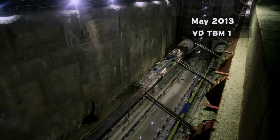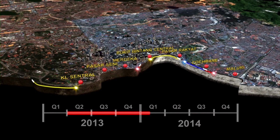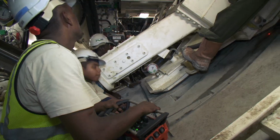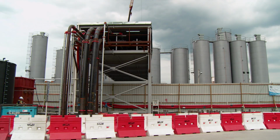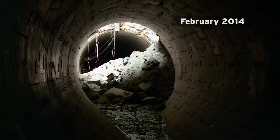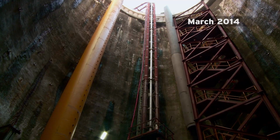The first TBM mined from Cochrane towards Tun Razak Exchange, Inai Shaft, Bukit Bintang, Pudu Shaft, Merdeka, and completed its drive at Pasar Seni. During the first section of the drive, the TBM was fed with segments and slurry from Cochrane, but after passing the Inai Shaft, the feed was disconnected and the TBM was supplied from the Inai Shaft.